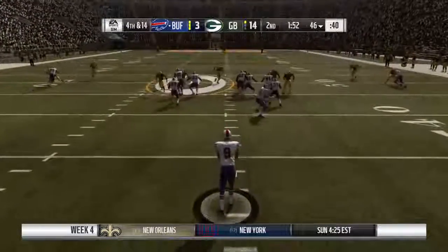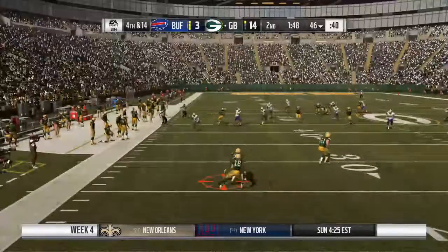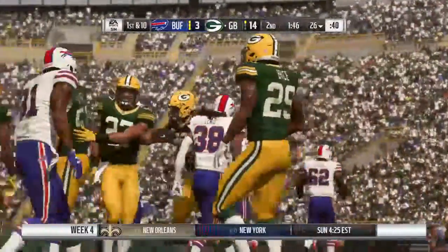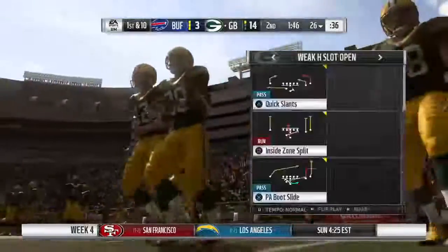The Bills send the punter out as he's on a punt for the first time this afternoon. And no return on this one as the fair catch is signaled for and taken. Well, pretty woeful there. Just 23 yards on the punt. And it'll be Packer football here.